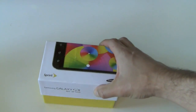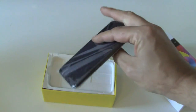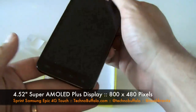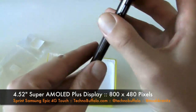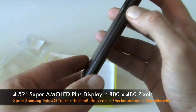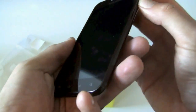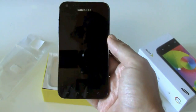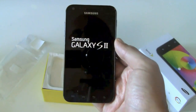But anyway, it's the first Galaxy S2 variant to ship on a US carrier, and they certainly went epic with this one. A 4.52-inch Super AMOLED display, 480 by 800. It is a thin phone. It's got the 8-megapixel camera, full 1080p video recording, and the whole deal. All that other stuff, we'll get to in a minute.